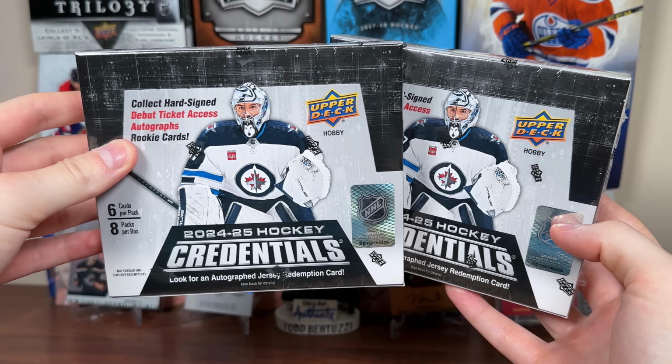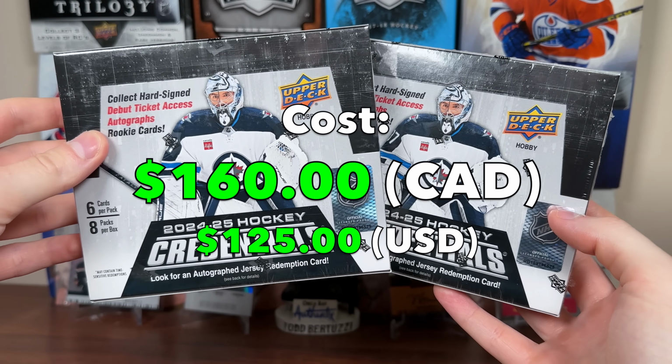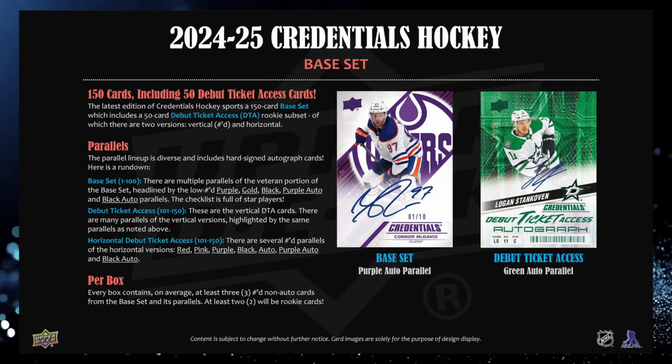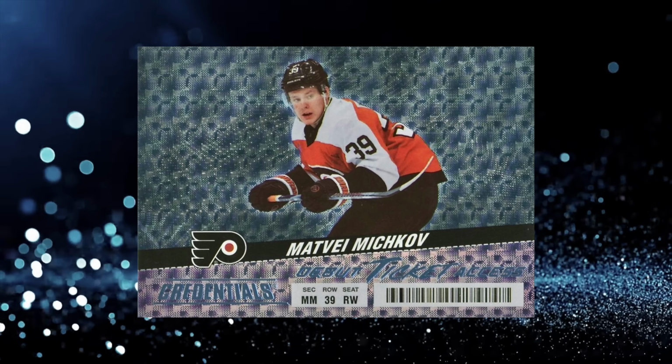So Credentials, before I continue on, these boxes cost $160 or so Canadian. I paid a bit more than that, but I've seen these for $125 US. Well, Credentials, think of what Allure is to Platinum. Credentials is that to SPx. There's a 150 card base set, only 50 rookies. There's parallels to the base, there's parallels to the rookies. There's also horizontal tickets to those 50 rookies.